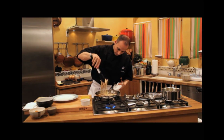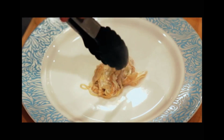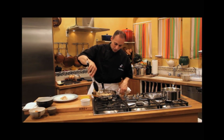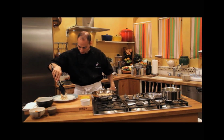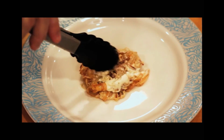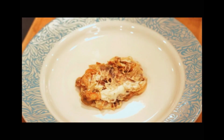We're going to find just a small piece and put it into the center. Onions and goat cheese are a marriage made in heaven. That's number one. Number two, now when you add the starch in there, what you're going to end up doing is making a little nestled bed for the tomatoes to sit into.